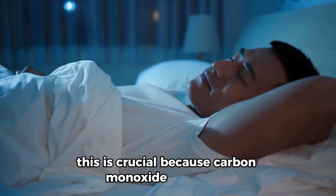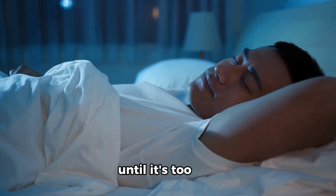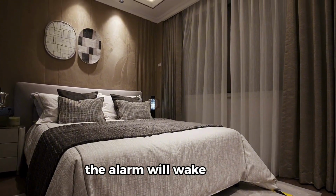But where exactly should you place it? This is crucial because carbon monoxide poisoning can occur while you're sleeping, and you might not notice the symptoms until it's too late. That's why you should place detectors in or near bedrooms, so that if CO levels rise while you're asleep, the alarm will wake you up.